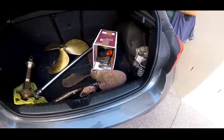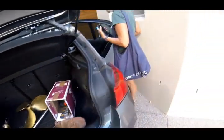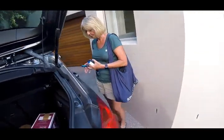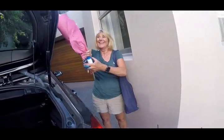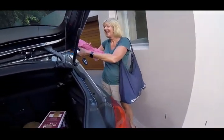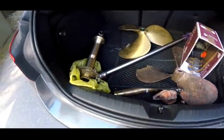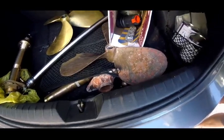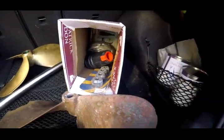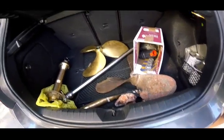So we've arrived at Fran's place, and there's load shedding, so we can't get into the garage. Fran is in a happy frame of mind. He's got some flowers, and you can look at all this. There it is, new propeller, new shaft. That's the stern tube. See, there's some of the old pieces, odds and ends in the box there that we're going to use, and the other shafts on the back seat.